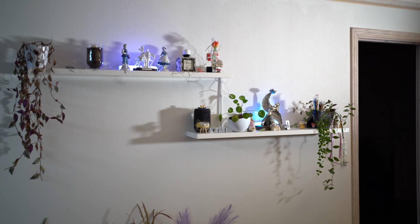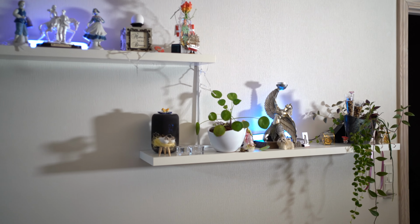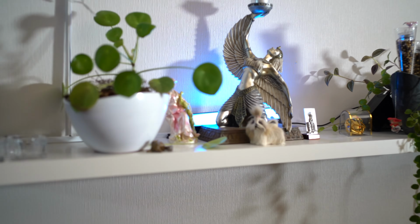On this side of the wall I do have that accent lighting, so I have two Philips Play bars in the back here, giving some really nice light out. As you can see, I've got that in two different colors.